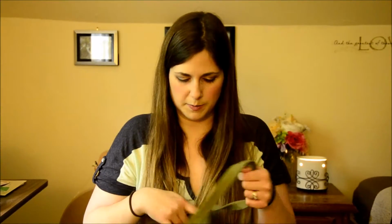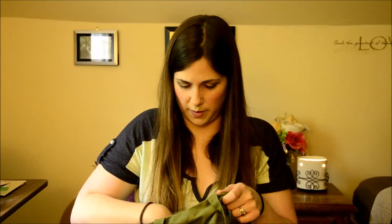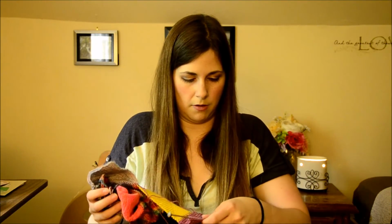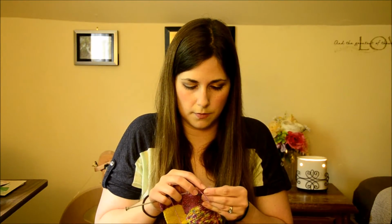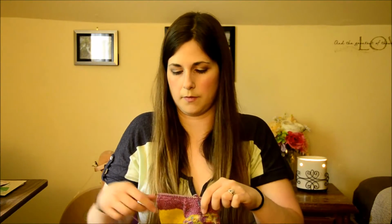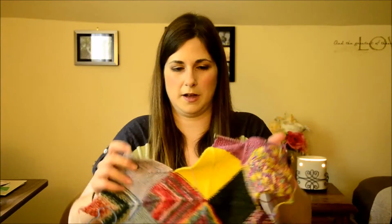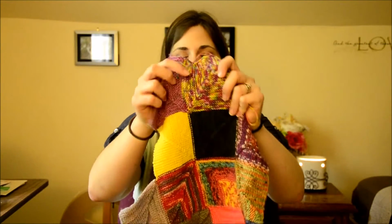I worked on my Cozy Memories blanket a little bit this week. I did not get very far. I don't even think I finished a square, to be honest, but I figured I would show it again and maybe talk about it a little bit more. Oops, lost a stitch. There. And next time I will try and have all these ends woven in, because this is, I don't like it. I was doing a really good job of keeping them woven in. Now I've got so many I gotta fix.